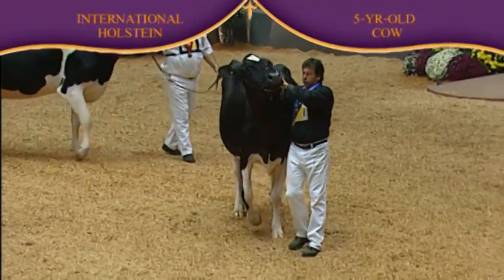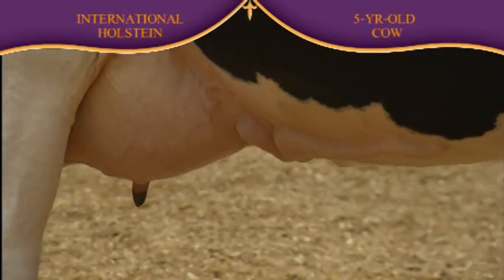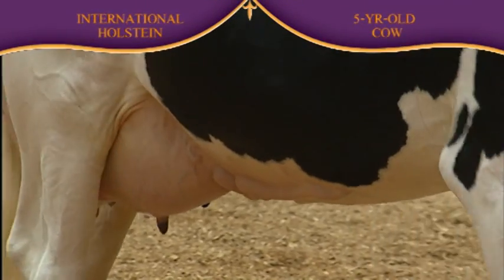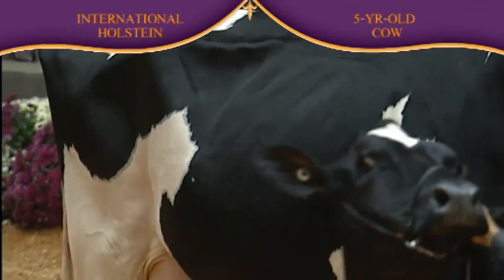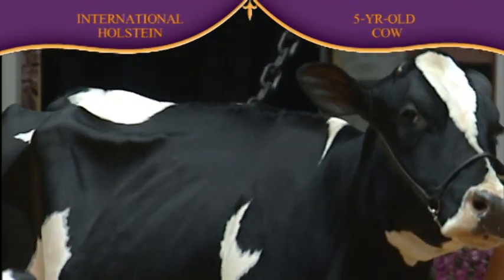Giving her the advantage today over the beautiful cow here in second on that venation on her udder, just a little smoother blending of the fore udder. I do grant the cow in second a little higher, a little more well blended at the top of the rear udder, but a beautiful uddered pair of cows.